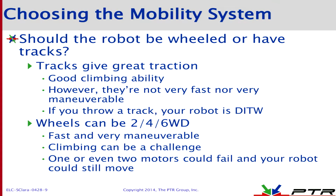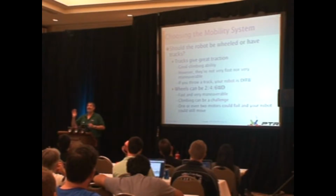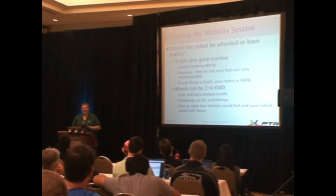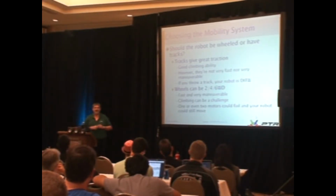Wheels, we have 2-wheel drive, 4-wheel drive. This one happens to be 6-wheel drive. They're very fast, they're maneuverable, they've got good climbing ability as long as it's nothing too steep, like stairs. 6-wheel drive can, in fact, this one actually can do stairs, but not really tall stairs. There's lots of other techniques that you can use for doing stairs. But the nice thing about having multiple independent motors is that you can have 1 or 2 of the motors fail, and it still is mobile. That's a good thing. You don't want your robot stuck someplace.